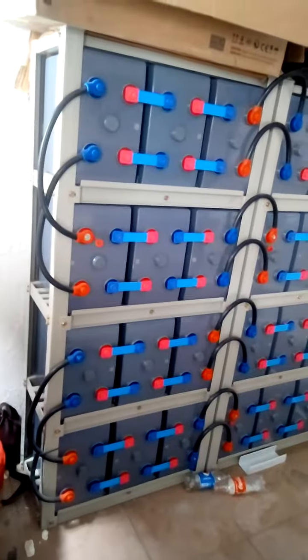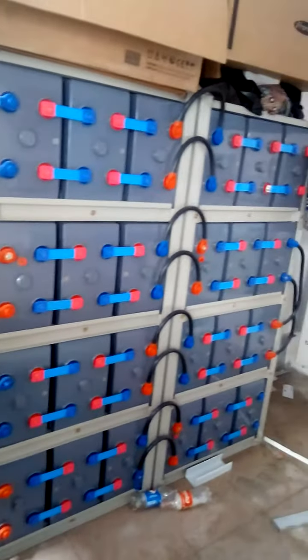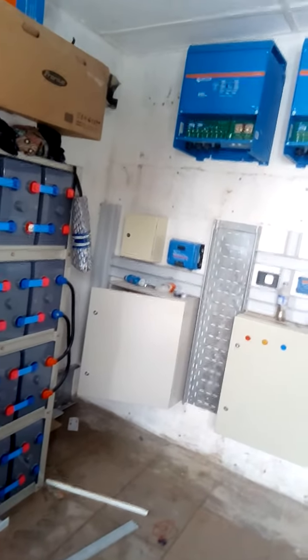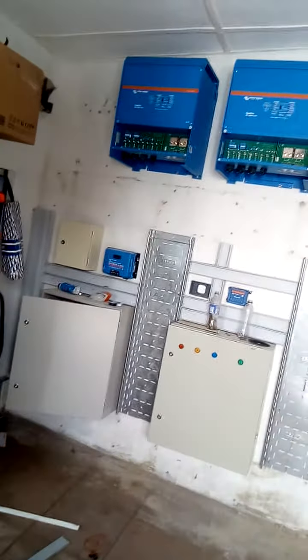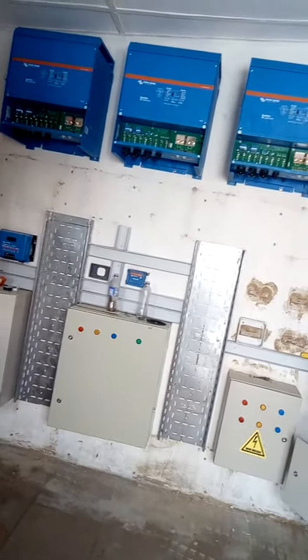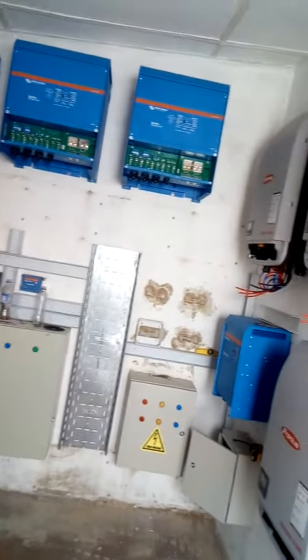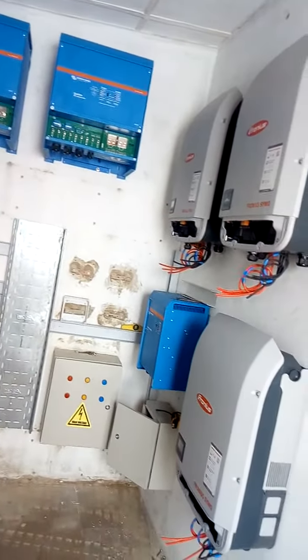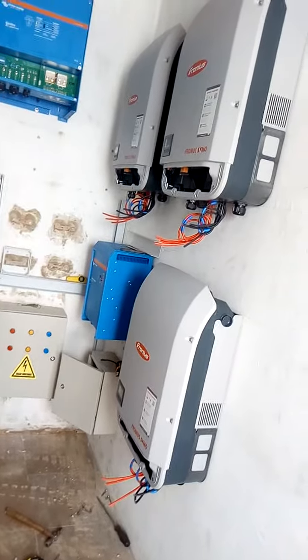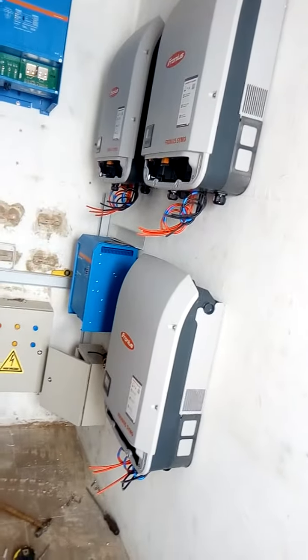We are Subway Energy Limited, located here in Nigeria. And this particular branch of Stanbic Bank, we are running an installation that will take care of the entire power need of this particular branch of Stanbic Bank.